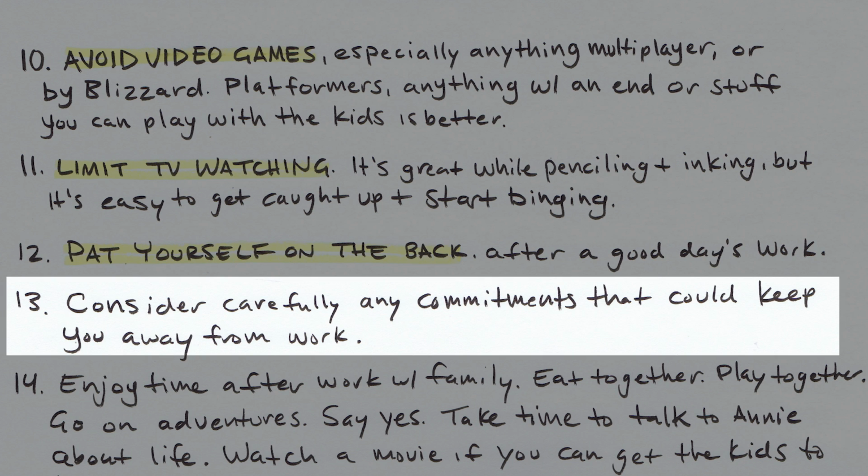13, consider carefully any commitments that could take your focus away from work. So if you watch my video about regret, you'd know that I have this challenge I deal with quite a bit with just getting interested in too many things, committing to too many things, and how that can just stress me out and it can decrease my focus. So, you know, I just have to be very careful about any time I say yes to something. And this is something I need to get better at.